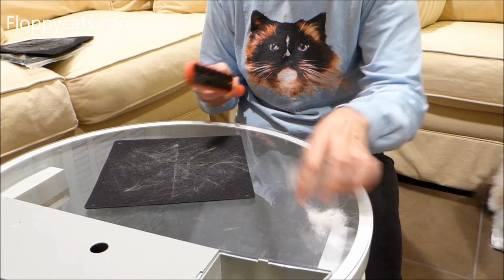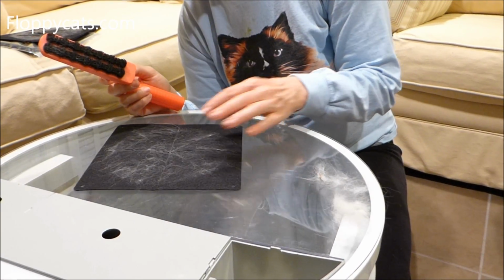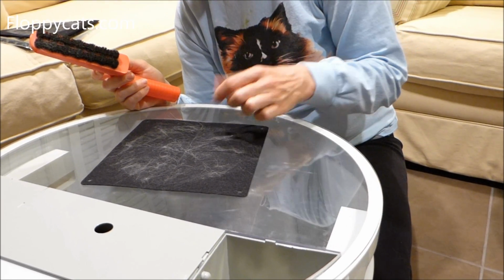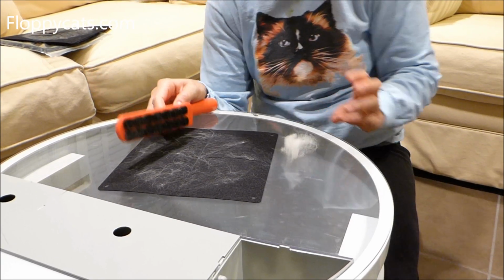I've been working closely with the company that is bringing this out, Watchorn Products, and they said it's going to vary if the cat is eating dry food, wet food, or whatever.